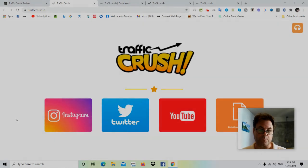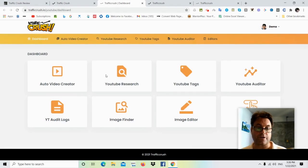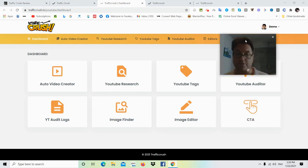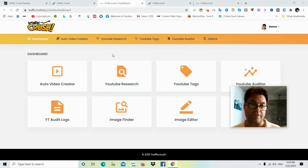So once you're in the dashboard, you're going to have Instagram, Twitter, and YouTube right here. So you're going to go ahead and click on any of these that you want to have a look at. So let's go ahead and click on YouTube. Here is the auto video creator. You're going to have YouTube research, YouTube tags, YouTube auditor, YouTube audit logs, image finder, image editor, and then also CTA right here. And so the demo is going to walk you through everything. I just want to give you an idea about what to expect.